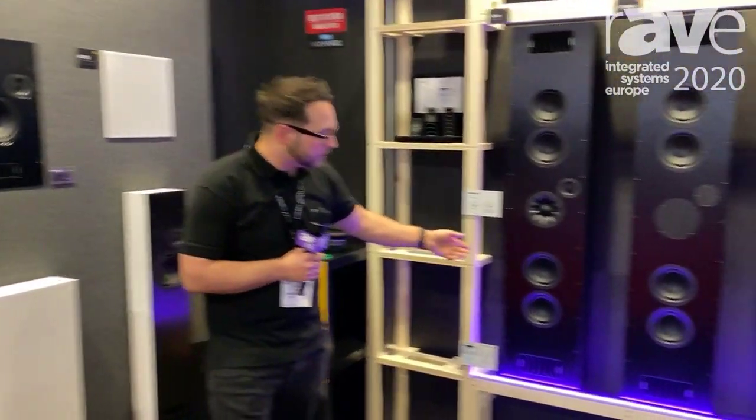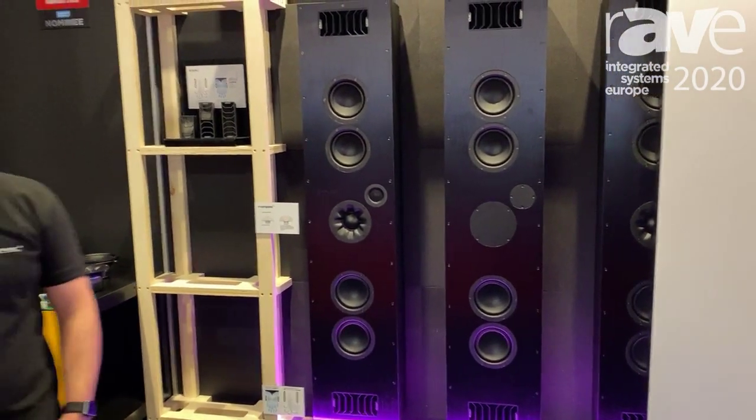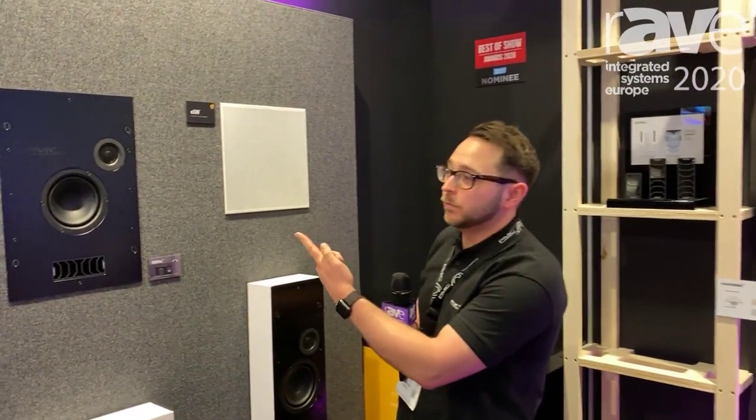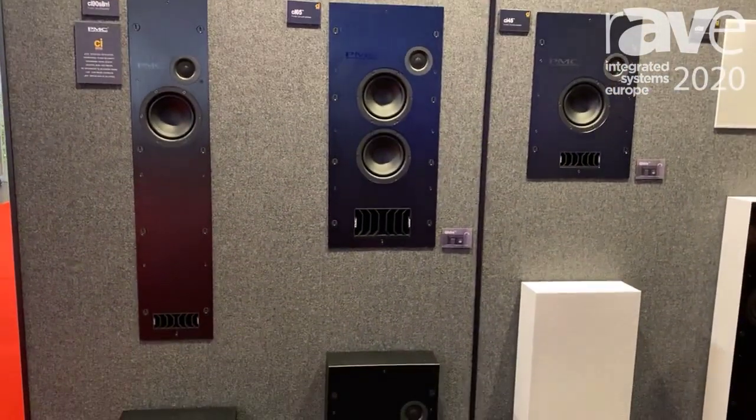The flagship is the CI 140. It's nominated for Best of Show. We also have the CI 30, the 45, the 65, and the 90 Slim. These are all new models from PMC.